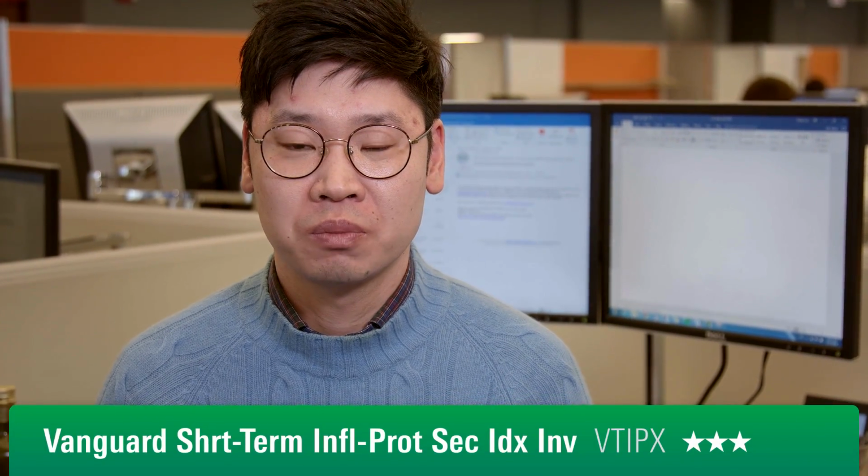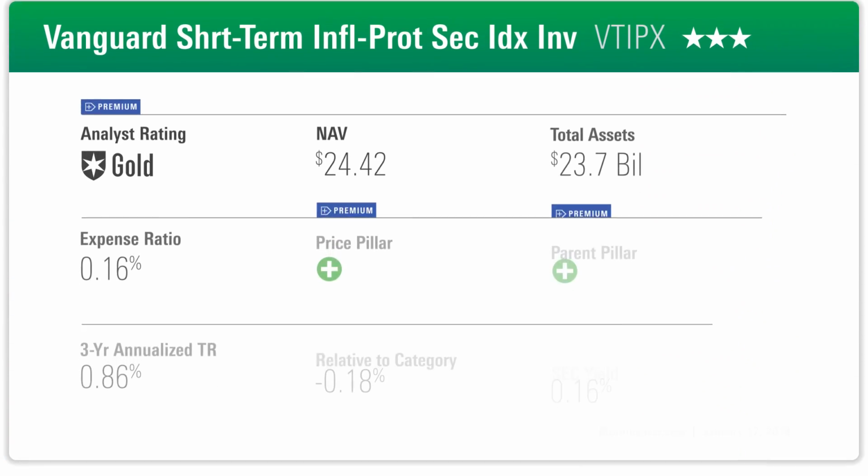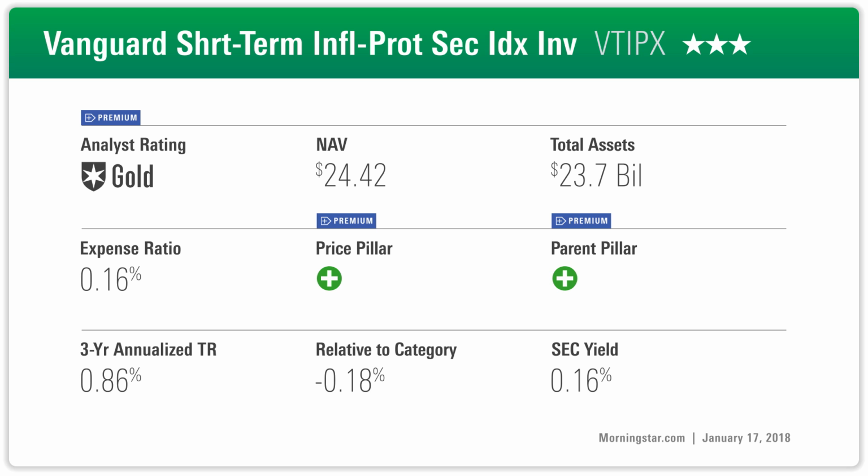If you're nearing or in retirement, remember that inflation can have a corrosive effect on your portfolio. Consider adding an inflation-protected bond fund to your IRA to help maintain the purchasing power of your assets. Such bonds are tax-inefficient, making them ideal IRA holdings. Vanguard Short-Term Inflation-Protected Securities Index fund is one of the cheapest and best-managed TIPS funds available, which underpins its Morningstar analyst rating of gold. The fund tracks the market cap-weighted Bloomberg Barclays U.S. Treasury Inflation-Protected Securities 0 to 5 Year Index.